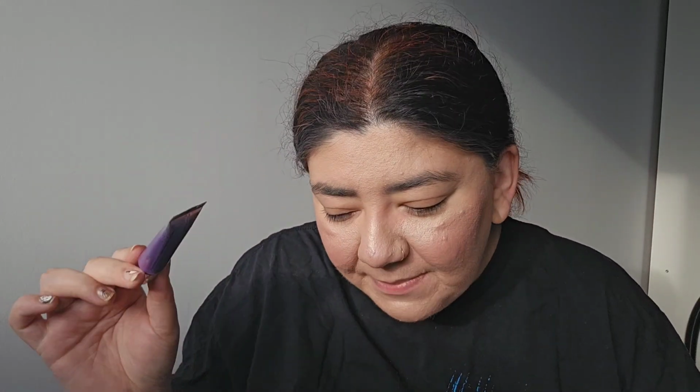So I'm actually going to put on some of my Urban Decay primer, because I need my makeup to last a bit longer than usual today, and then we will go on to the eyes. Okay, so I just used my Urban Decay primer because it is my go-to, and I'm pretty sure I've used up this whole thing now, so I have a backup, so I can't wait to open that one.